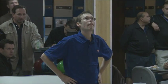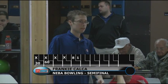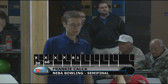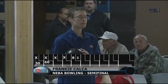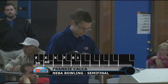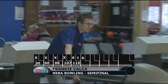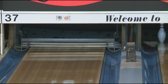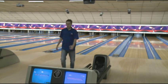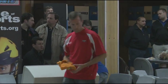So that was kind of a safe shot right there. Hit the pocket, the big angle, got 8. It's going to make a pretty easy spare right here, but Scott's got to feel good about this. This is an opportunity right here to get right back into the match. Kalka began with 4 straight strikes. And he stayed with the number 1 ball and picked up the spare.